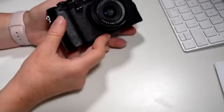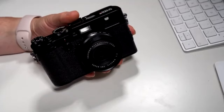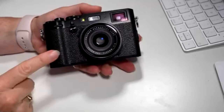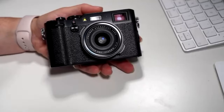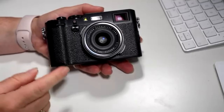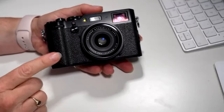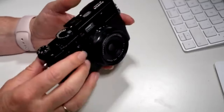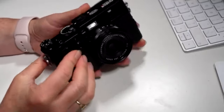Now, sticking with APS-C format, here we have a Fujifilm X100F. Now this has been replaced by the X100V, which does make a few significant upgrades. You know, there's a different sensor in here, different processor, a few things like that. But this is still an extremely good compact camera.